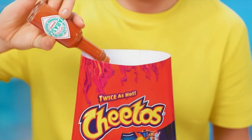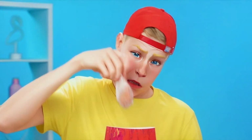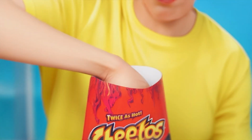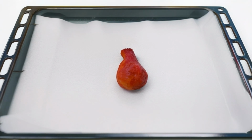I don't like this chicken, but the chicken from KFC is a completely different matter. I'll cook especially spicy with the addition of Tabasco pepper and breadcrumbs from Cheetos. This jar is too small. And now I'm going to roll a chicken leg in breadcrumbs. The main thing is to shake the pack. That's it. Then you can put the chicken on the baking sheet with parchment to bake it in the oven.